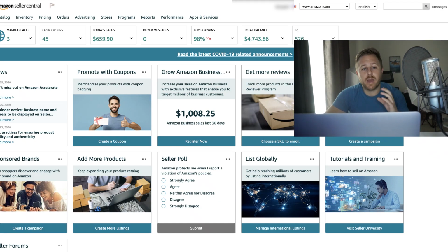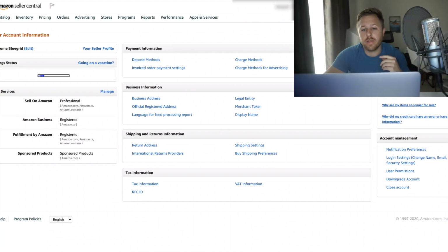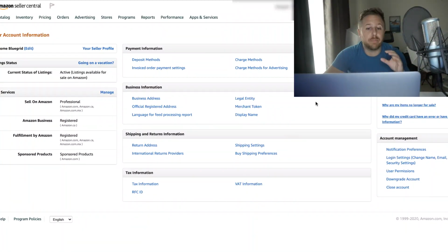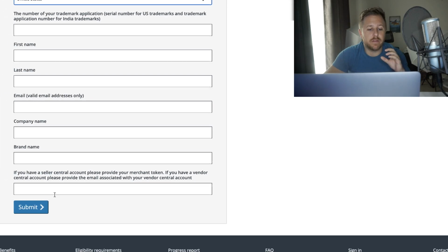So all you do is go to Amazon Seller Central on your account, and then you're going to go right here where it says settings and go right down to account info, and then we're going to click on that, and all you do is go right here to business information, and you're going to click right here where it says merchant token. Copy and paste that number in this bottom box on that form. And then all you have to do is hit submit.